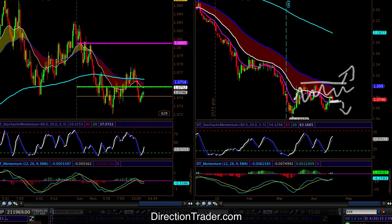So tomorrow, if we can get some selling in the euro, get some rise in the dollar here, this could make for a very interesting day and some pretty good trading opportunities if we can get the euro to start dropping and that dollar to start popping.